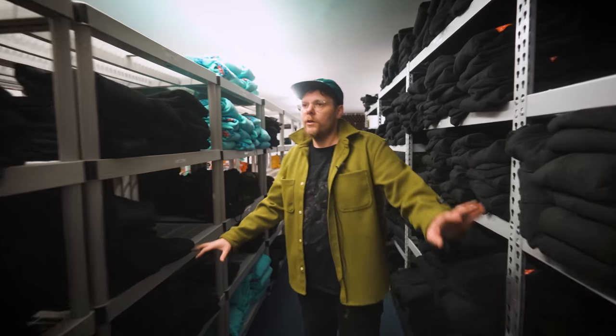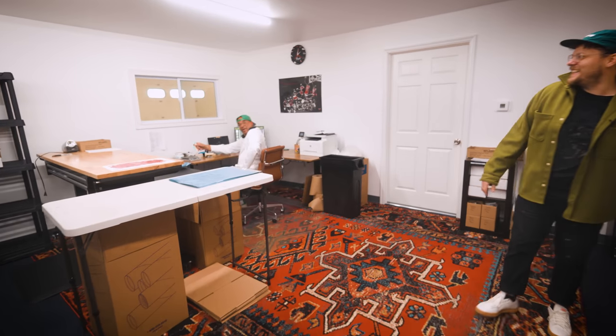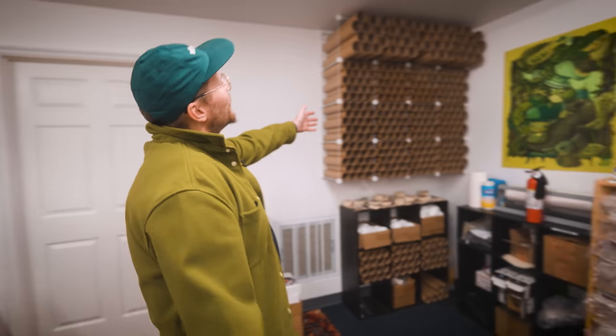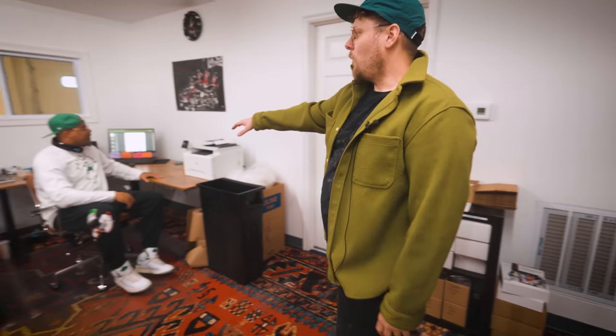This is like the hoodie slash crew neck outerwear section, some Last Supper puzzles, some Last Supper Giclee prints. There's Red with his feet up. We got a bunch of tubes over here, quick grab for shipping out prints, stickers. Red's whole new work area.